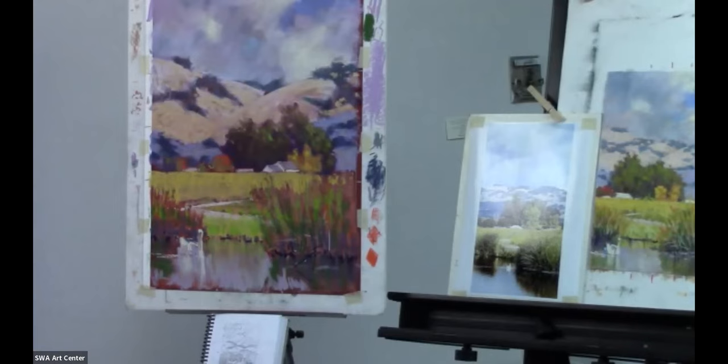Or how do you decide your framing? How do you decide if you're going to use a mat? How do you decide what color frame you're going to use? I rarely use mats anymore because so few other pastels are using mats. And I've been part of plein air events for decades. I do fewer now than I ever have, but I used to do them around different regions, mostly in the West, Western United States.